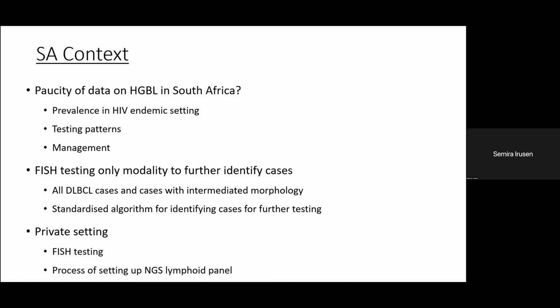So looking at high-grade B-cell lymphoma in South Africa, there's quite a paucity of data. We don't really know the prevalence in an HIV endemic setting, what the testing patterns across the country are, and what the management practices are between different centers. FISH is also the only modality we currently have in state to identify cases.